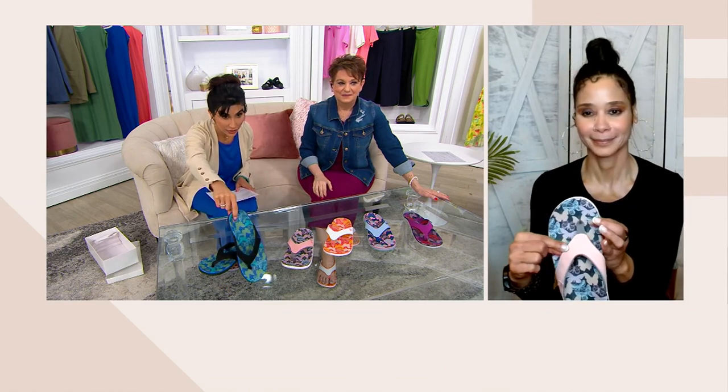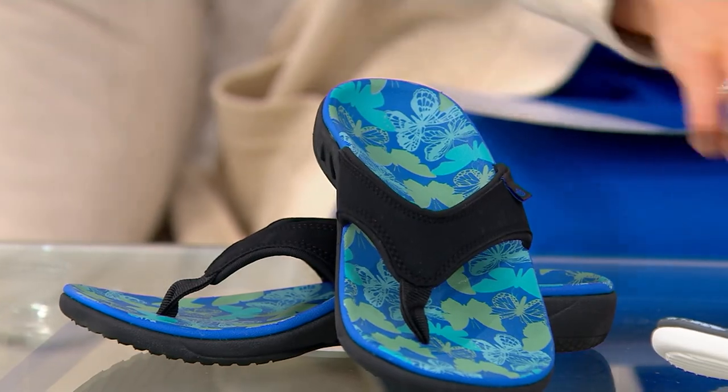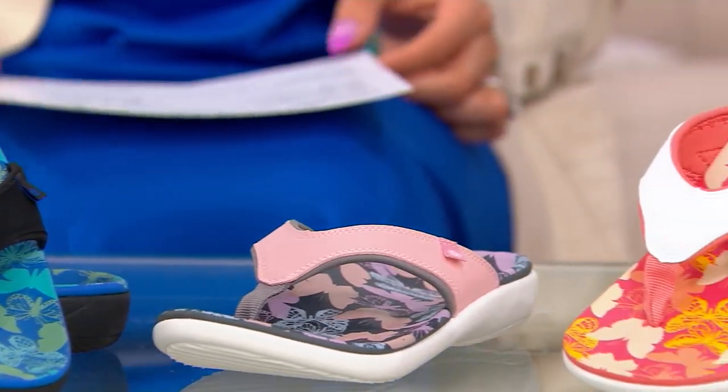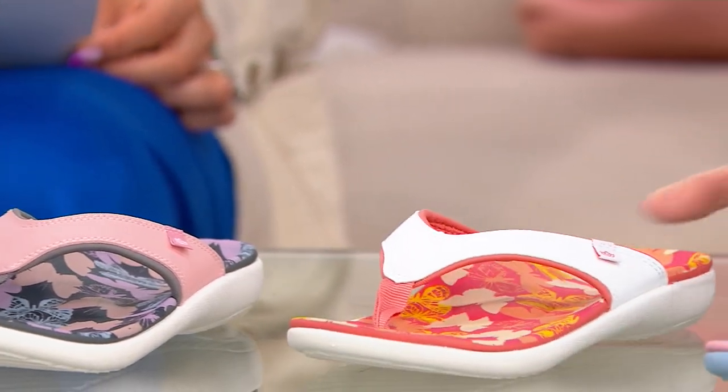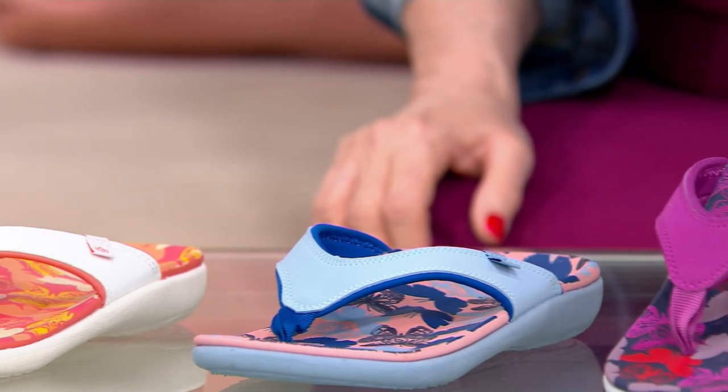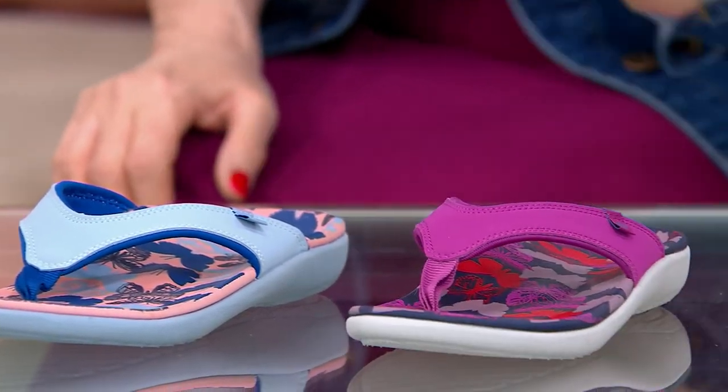The black, $600 for the year. We have the pink, $400 for the year. The white, $650 for the year. The blue, $750 for the year, and then that gorgeous purple, $350 for the year.